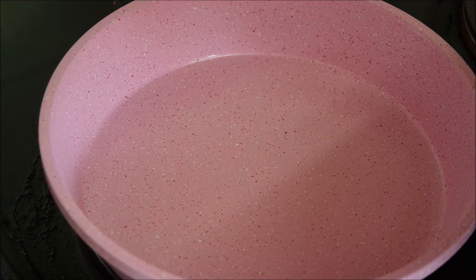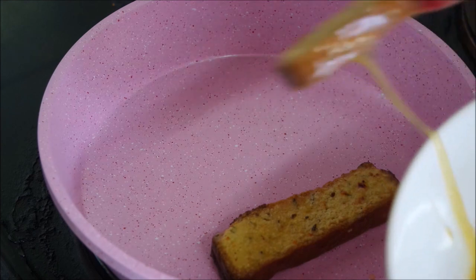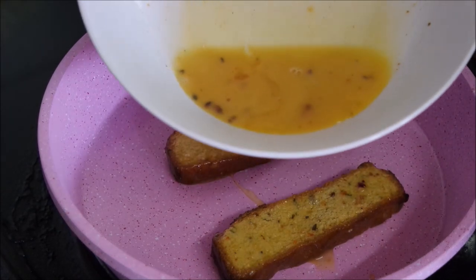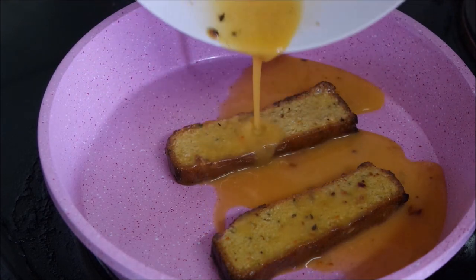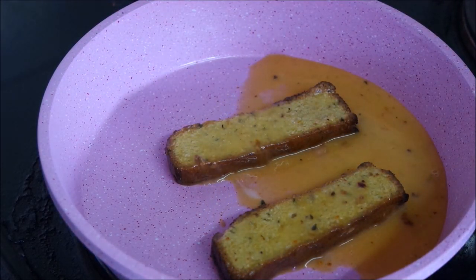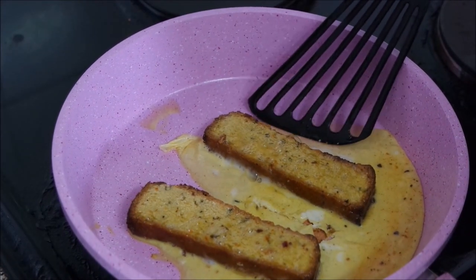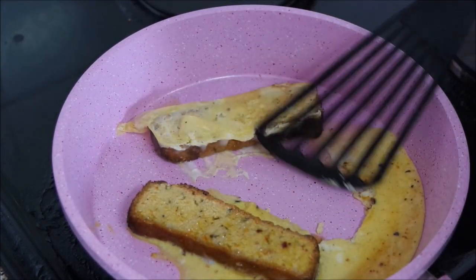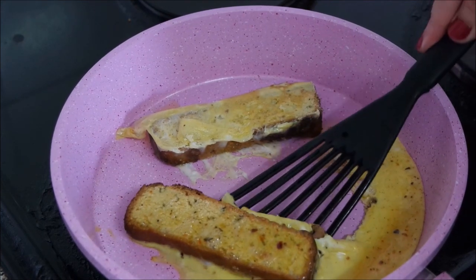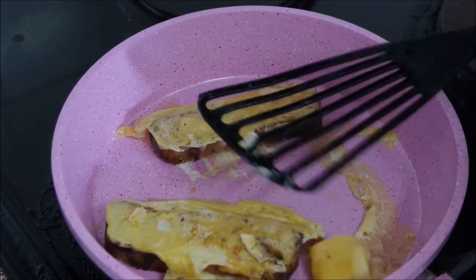Now I'm just going to fry up my French toast. Remaining, so I'm going to just pour that over my bread into the pan and let that fry up. Okay guys, I'm just gonna flip this over. I never added any oil into my pan because this is a non-stick pan, and I'm gonna add in some avocado to this meal, which has plenty of good fat.